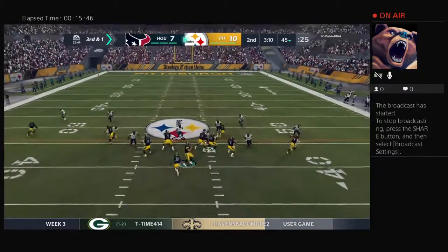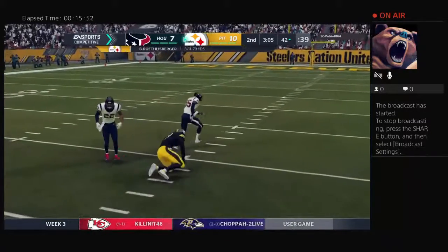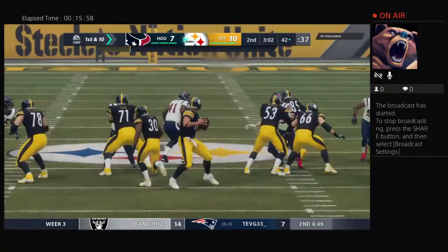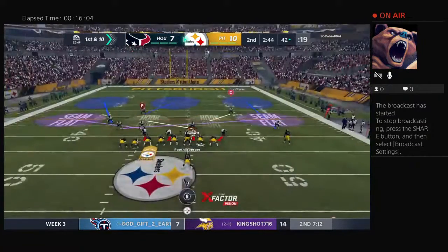On 3rd and 1, it's Roethlisberger. Open man, Smith-Schuster, it's complete. And he's going to be taken down with another first down as the stop's made at the Texans' 42. 14 yards through the air. Caught the D off guard on 3rd and 1. They show run with 3 tight ends here on first down.